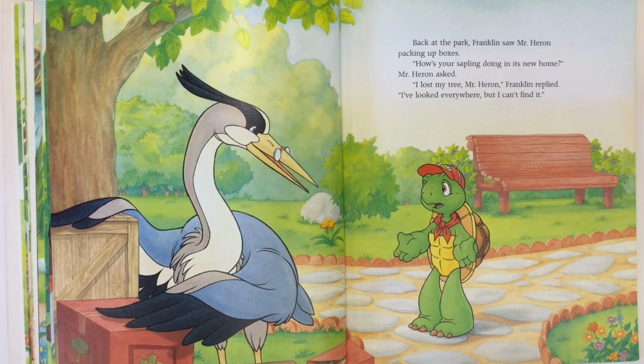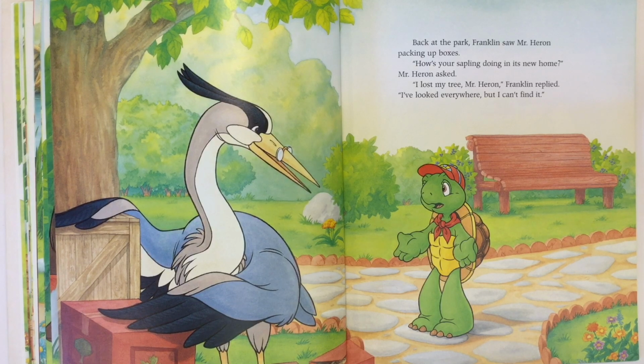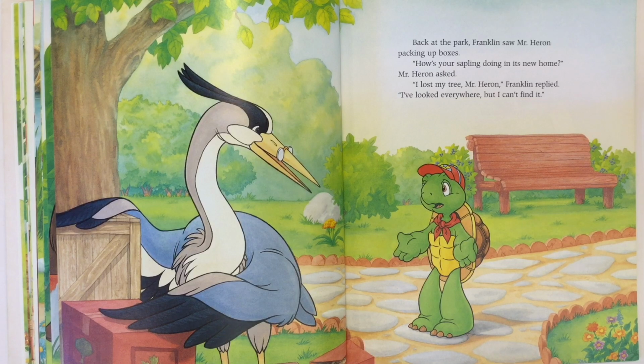At the park, Franklin saw Mr. Heron packing up boxes. "How's your sapling doing in its new home?" Mr. Heron asked. "I lost my tree, Mr. Heron," Franklin replied. "I've looked everywhere, but I can't find it."